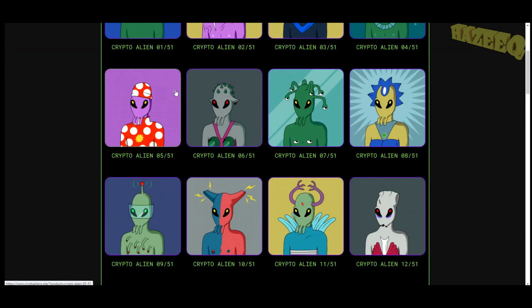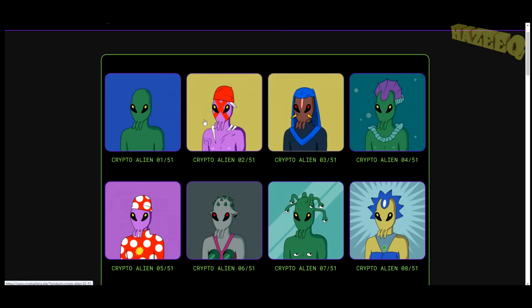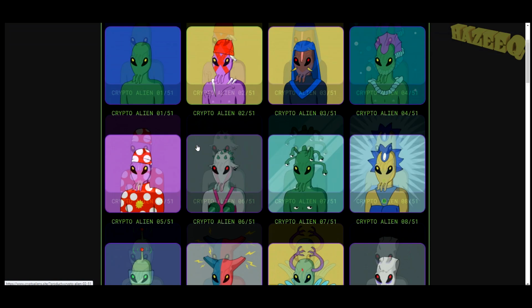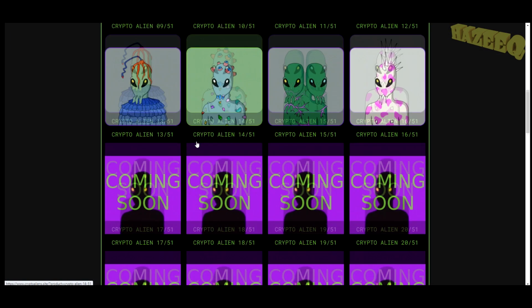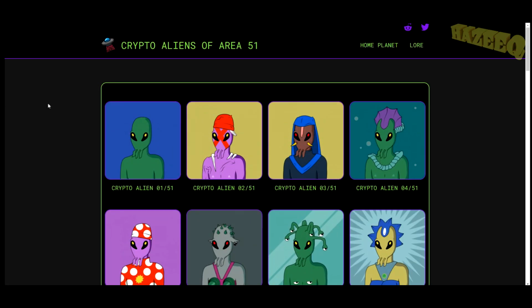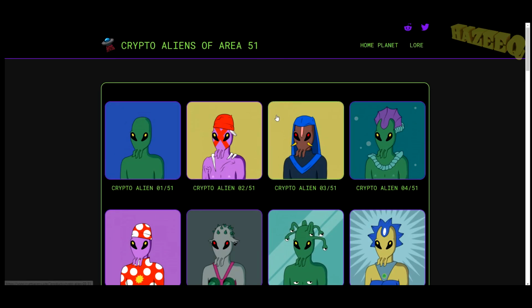So there are going to be only 51 of these NFTs, and we've only released 16 of them, right? You can see there are 16 aliens, and we're going to have 3 different rarity classes for these NFTs. They're going to have some utilities, right? And we're working on the other aliens that will be coming out very soon. We're working on a roadmap as well.